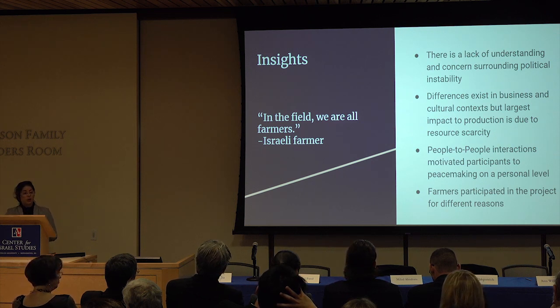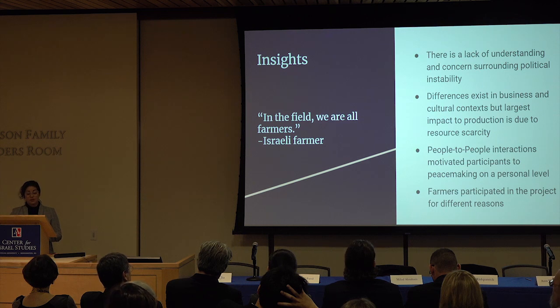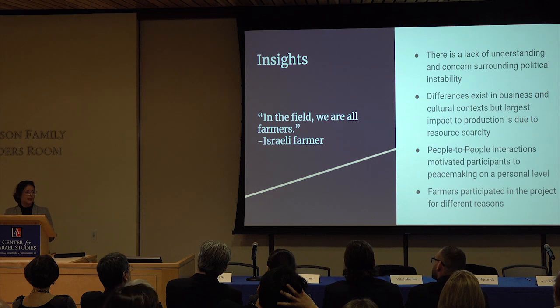To further prove this point, the Jordan Arava Valley Committee had both Israeli and Palestinian members who had not directly benefited from the project, but participated in meetings in hopes of future benefits. For Israeli farmers, motivations for participation were centered around personal ideology and shared identity. Personal ideology refers to the intangible benefits of personal satisfaction associated with working with the Palestinians, and also charitable contributions. Israeli farmers expressed aspirations that their personal efforts would lead to a livelihood improvement for their Palestinian counterparts. One Israeli participant stated, "In the field, we are all farmers." And with that, we will move on to the challenges with Maggie Mearns.